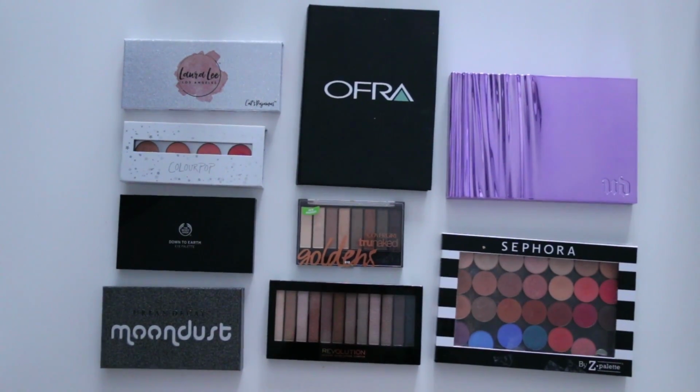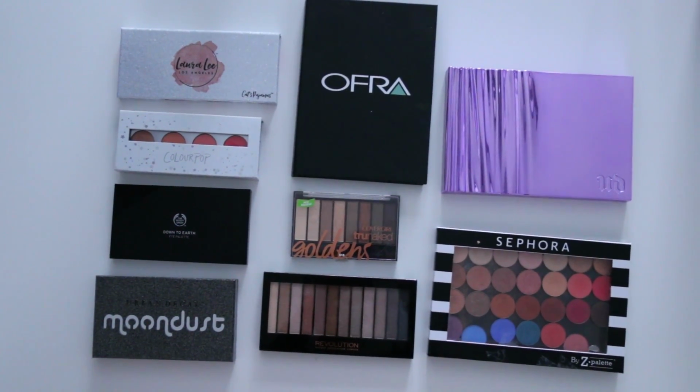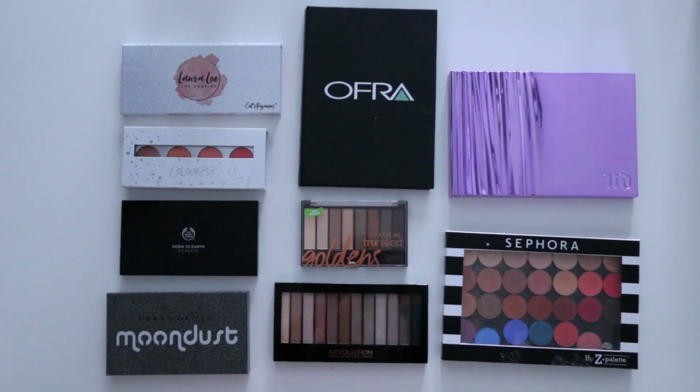We have 3 more piles, everyone. Who is excited? So here we have all of the palettes out in front of us. We have Urban Decay Moon Dust, we have Body Shop, ColourPop, CoverGirl, Makeup Revolution, just a bunch of different things. I will start with my favorite one, which is in the Sephora Z palette.